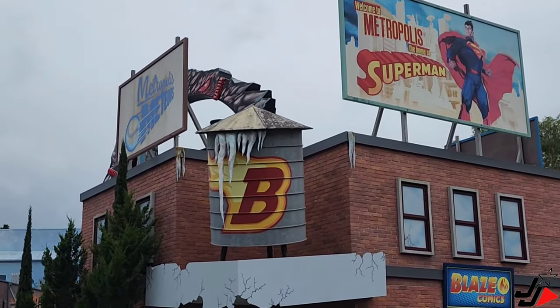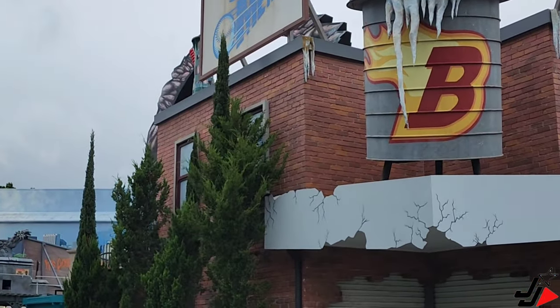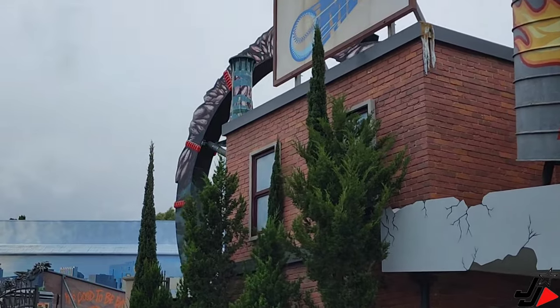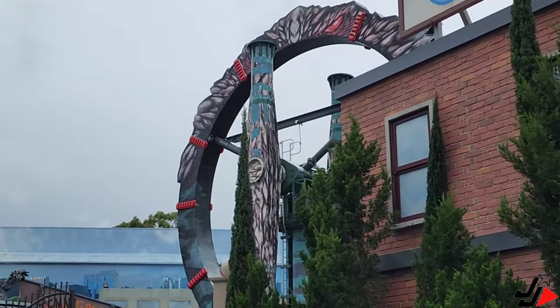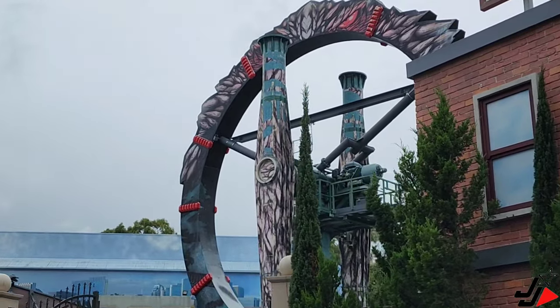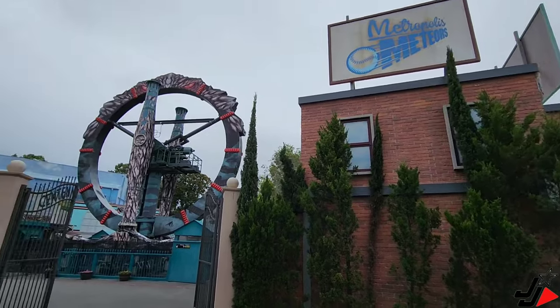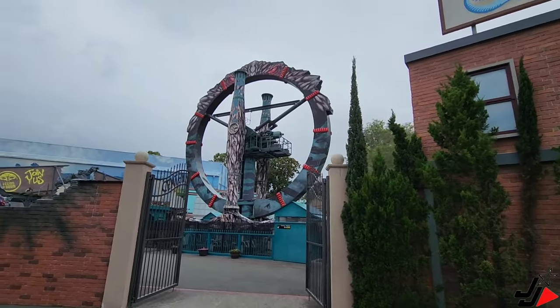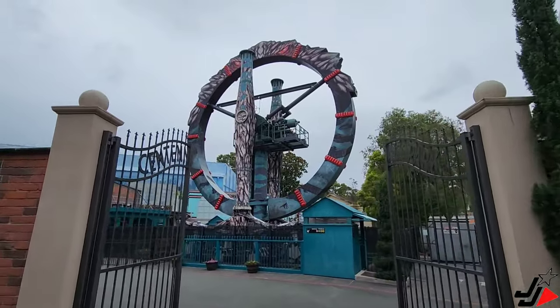Now we do know that Doomsday Destroyer is currently down for maintenance and is down until, I think, it reopens same time as Superman and Batwing, so the 30th of March, this will be reopened again. And it kind of makes sense also that the shop there is closed in the meantime as well. There's just no reason for people to go through there currently.